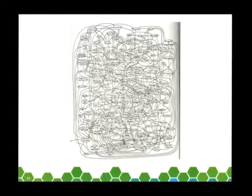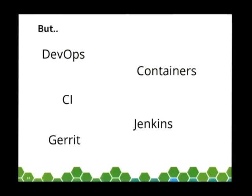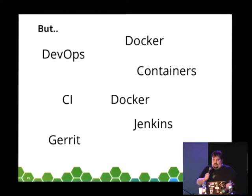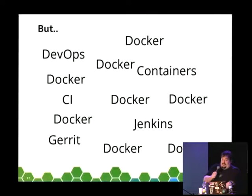But whenever I talk to established guys out in the field, they say, well, we have all these wonderful new technologies and methodologies and concepts, and just follow these ideas that the DevOps guys are doing. Use containers for everything. Use Jenkins, use traditional CIs, use Gerrit, use Docker. And these tools are great, but they typically solve problems for application and library developers.